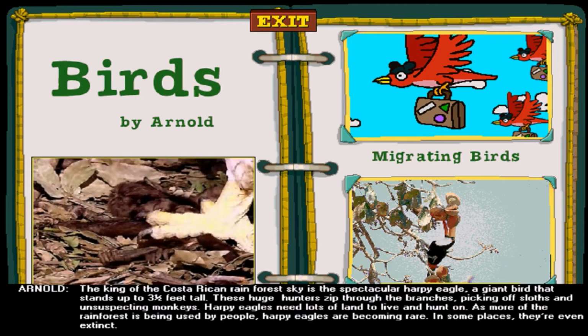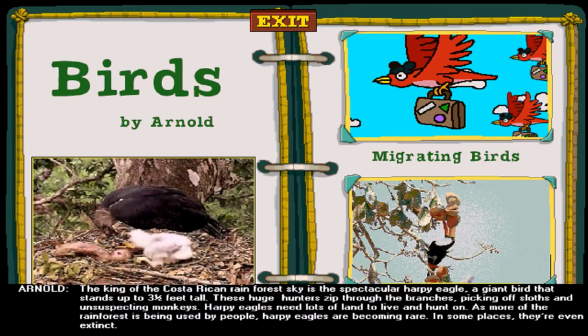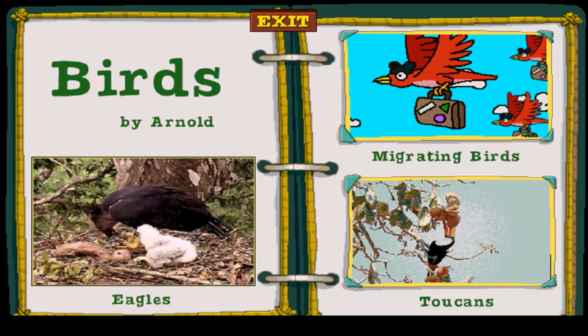Harpy eagles need lots of land to live and hunt on. As more of the rainforest is being used by people, harpy eagles are becoming rare. In some places, they're even extinct.